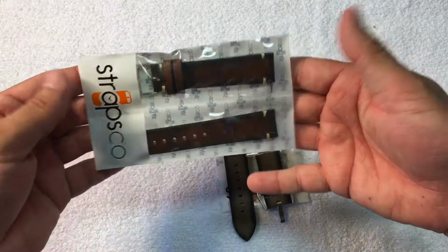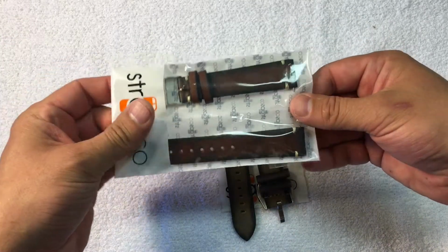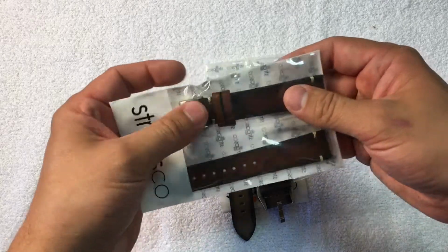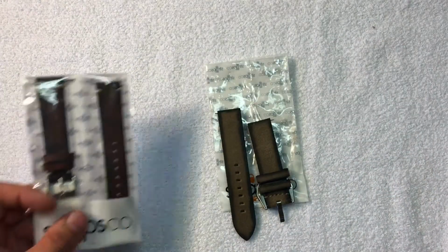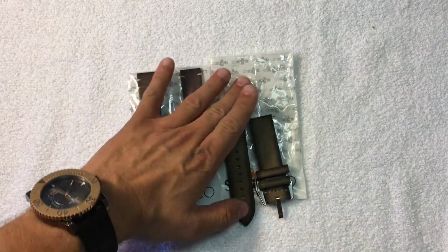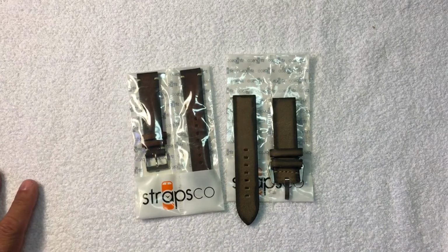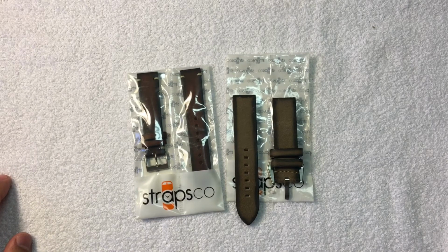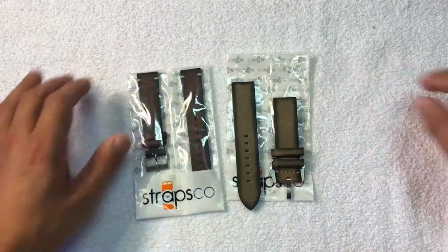This was the 20 millimeter one I got, same deal. It was $14.99, about $34.99. I actually ordered a few other straps because we're going to play around with that Eberle watch and see what it looks like just swapping out that hideous bracelet.